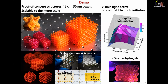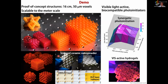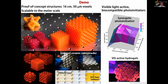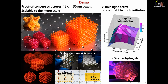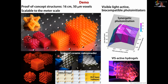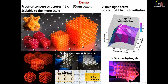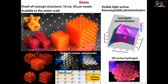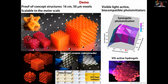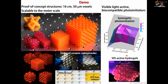So here are some demo structures that we created as proof of concept. The current field of view is 16 centimeters wide at 50 micron voxels, but this is easily scalable to nearly the meter scale. And we also developed visible light active photoinitiators and identified synergetic photoinitiation when we use 2 or 3 initiator systems. And we're currently testing these hydrogel materials for cell encapsulation.